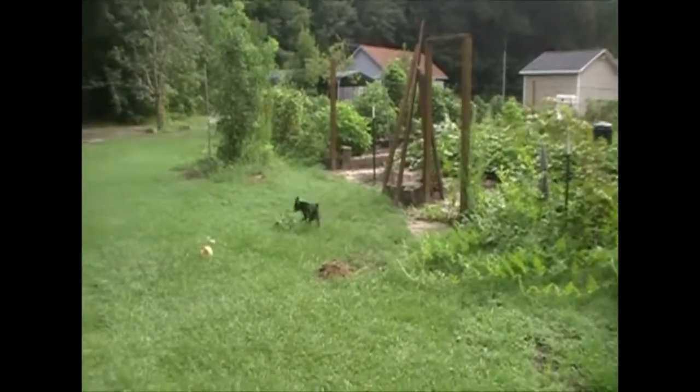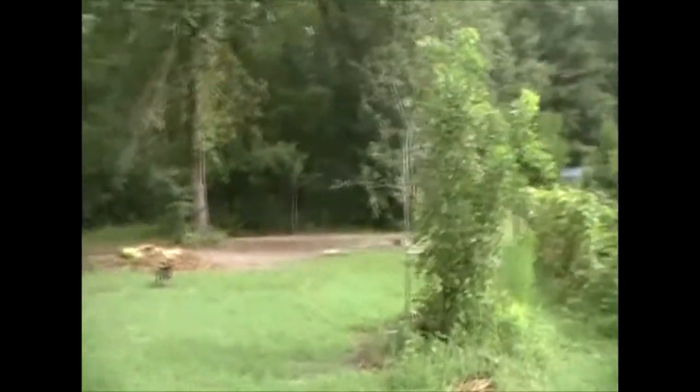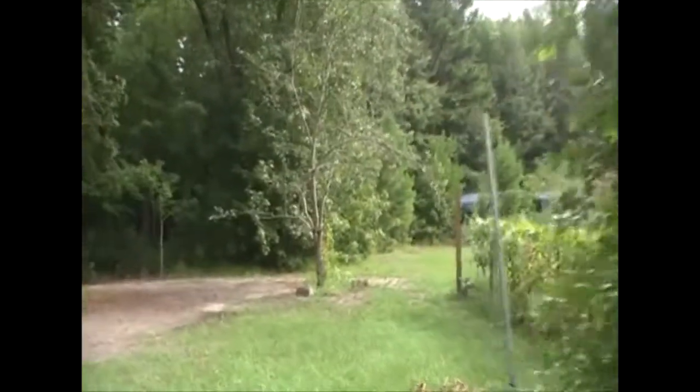There's some of our wildlife now. I know we should have a bigger dog out here for the size of property we have. It's an easy life out here, living in South Carolina. We enjoy it.